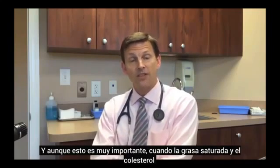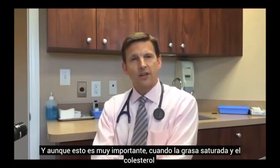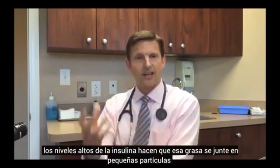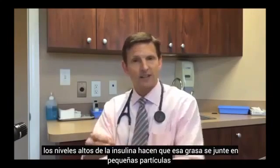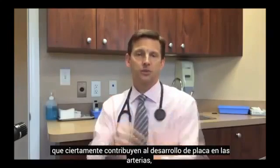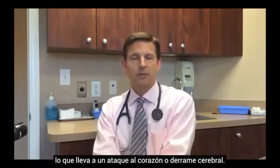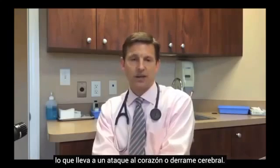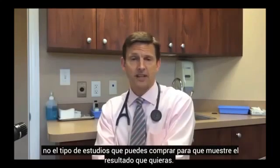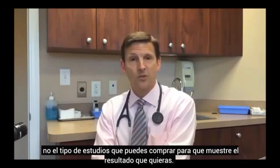And while this is very important, when the saturated fat and cholesterol is consumed in the setting of carbohydrates, the high insulin levels cause that fat to be packaged into tiny particles, which certainly contributes to plaque development in your arteries and leading to heart attack and stroke. But many studies have shown, and these are well-designed studies, by the way, done in academic settings, not the kind of studies that you can buy to show whatever result you want.